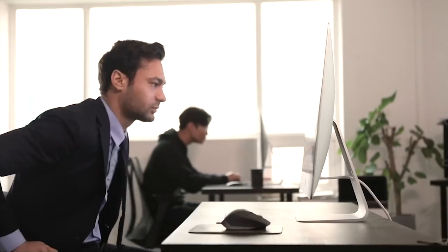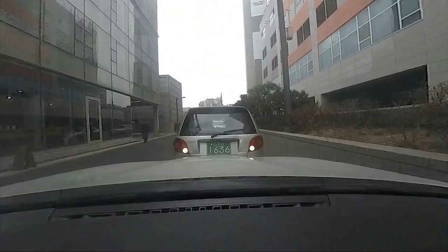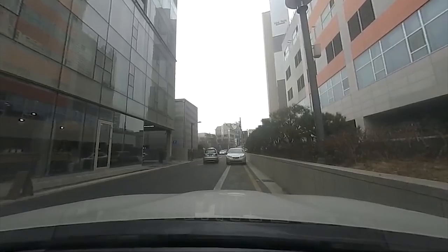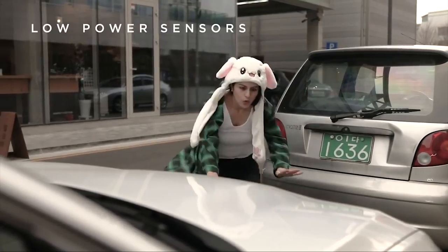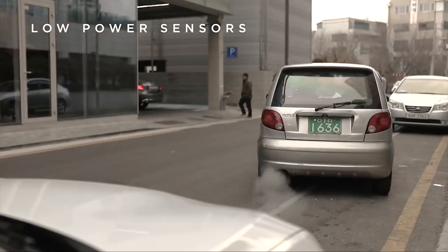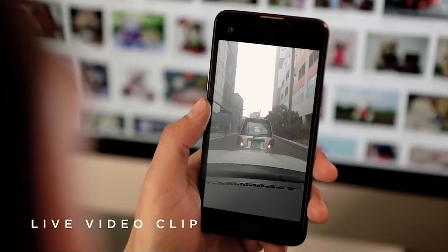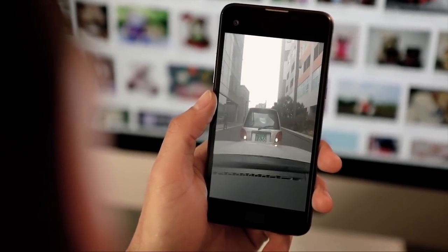1:26 p.m. Someone just hit my parked car, and she just drove away. Classic hit and run. But Vezo automatically detects accidents even when my car is off, and the low-power sensors do not drain the car's battery. With its 4G capability, I'm notified immediately by receiving a video clip to my phone. I've got all the proof I need for an insurance claim.